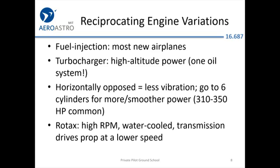You can get a little bit fancier. A plane like a Cirrus or the latest Cessnas will have fuel injection. Turbocharging sounds like the ideal thing for an aircraft. Why wouldn't you want that for a machine that goes through air of all kinds of different densities? It seems like the ideal thing. Just make the density back to sea level at least all the time, which is called turbo normalization.